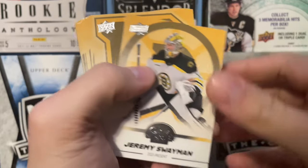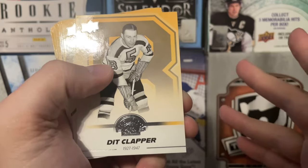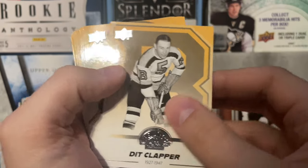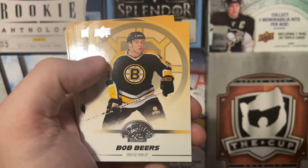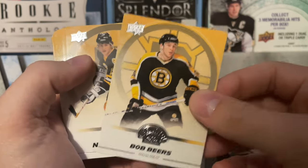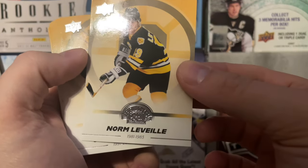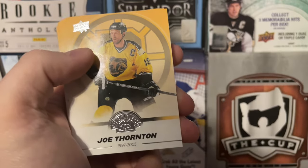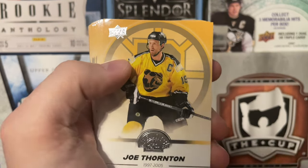Jeremy Swayman, obviously current backup. Dit Clapper, I think he has a number retired with the Bruins, number 5. Pavel Zacha, obviously a current Bruin there. Bob Beers, he does commentary for Bruins radio now. Normand Léveillé, I believe. I don't know too much about him, but he only played a couple years. Jumbo Joe, until he got traded off to San Jose, unfortunately.